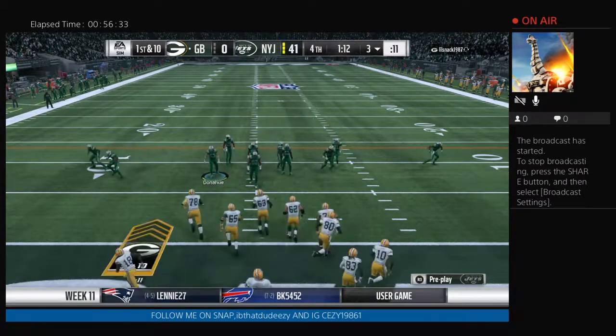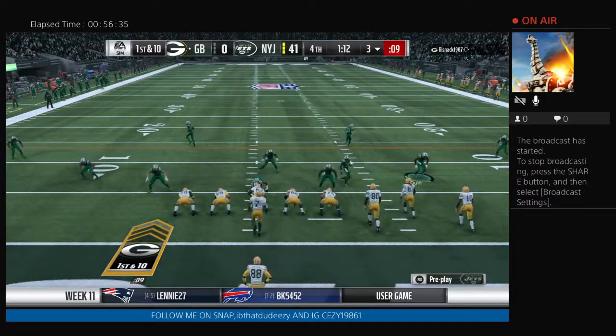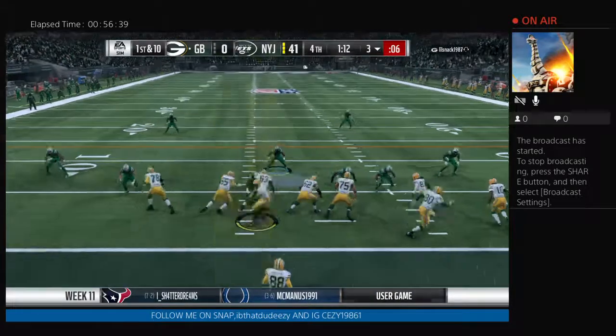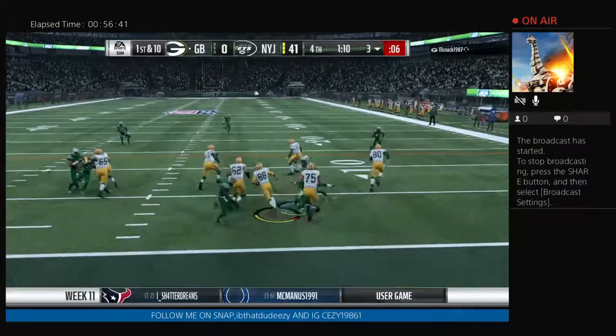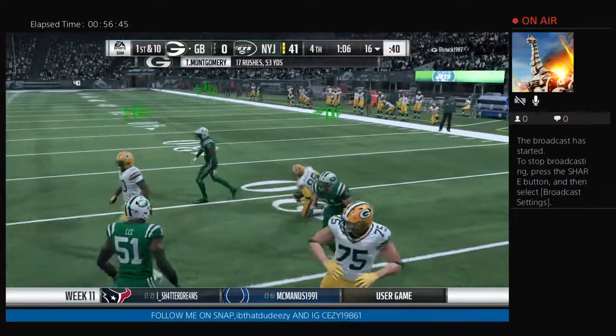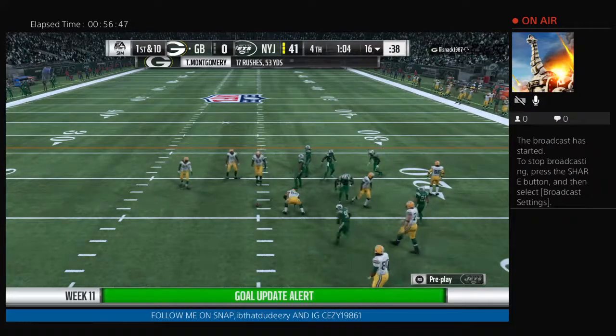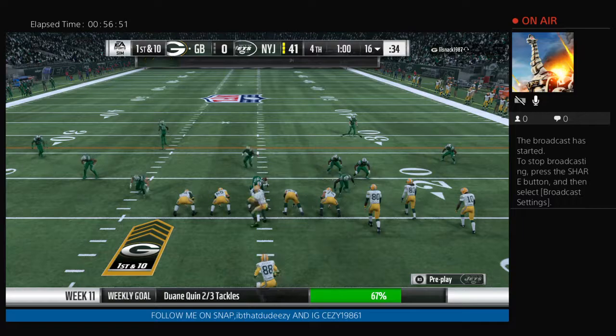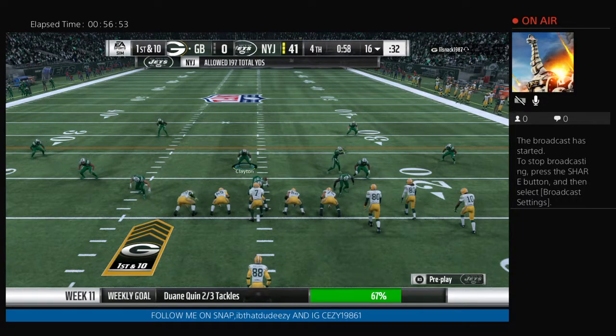And tough starting field position here. To Montgomery to begin the drive. They find some open field here. And they'll get him down up past the 15. That'll go for a gain of 13, helping big time to get away from that end zone. 1st down. Here we go.